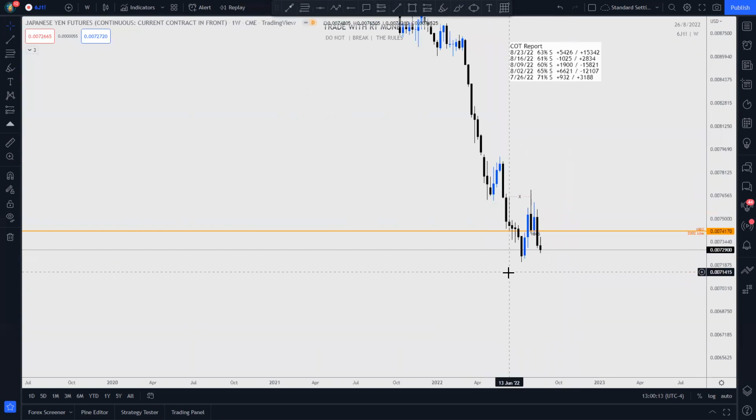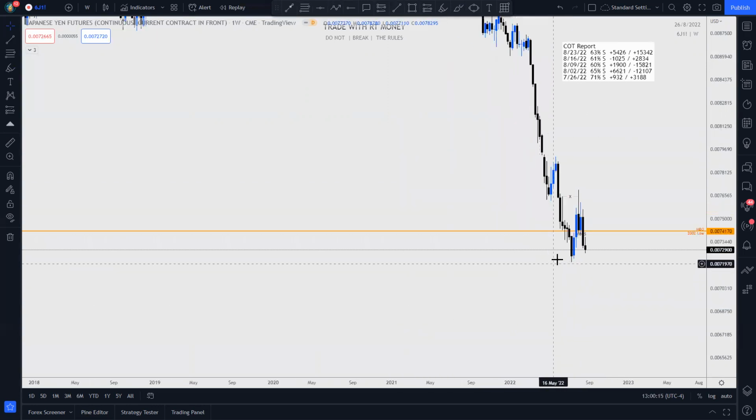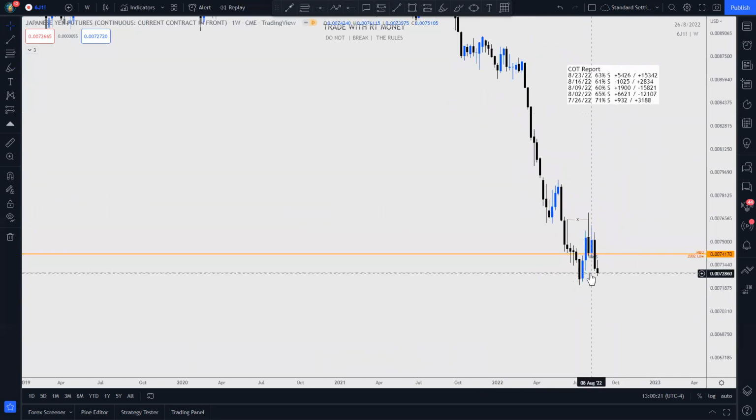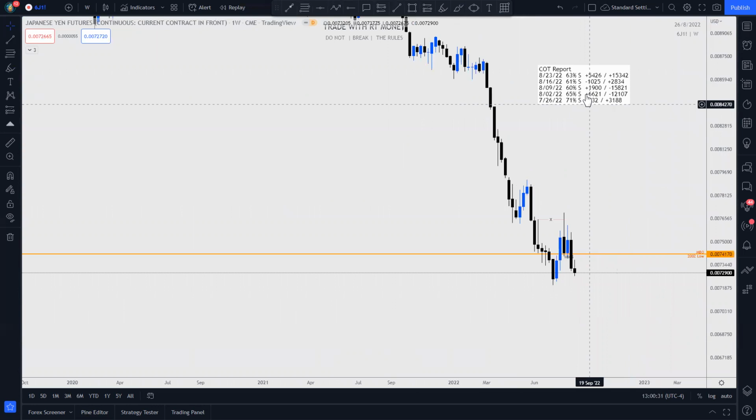I'm definitely looking for weak plays against the yen, but there are better plays. You understand? There are better plays. I'll put the US dollar against this, the strongest, but the rest of them, we could see price do some sideways mess next week here. So don't go crazy on the yen. All right, that's it for this.